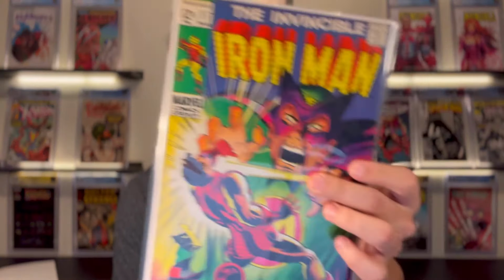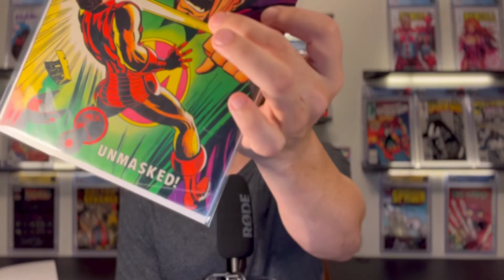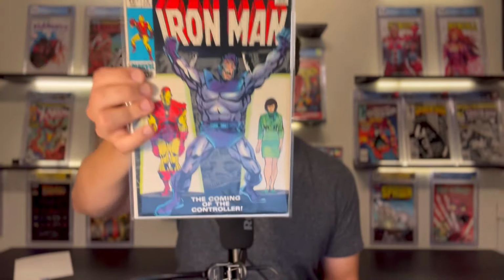I paid $300 for all 18 books. Let's go. So we've got an Iron Man 11 and probably a very cool cover here, probably in like a 5 something. Got some big creases on the corner here. Iron Man issue number 12. At first glance, it looks like it's probably a 7.0.